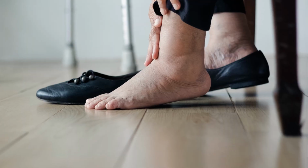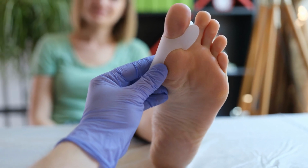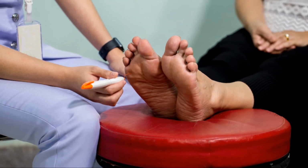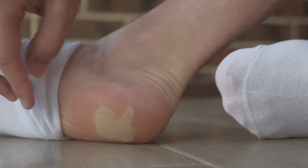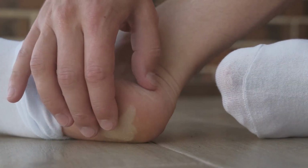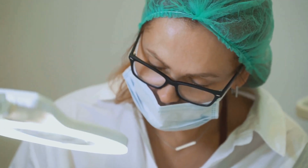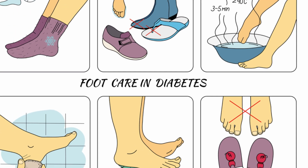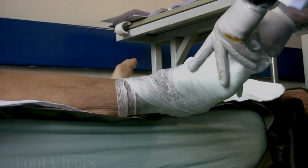Another important sign to watch out for is swelling in your feet. Diabetes can cause nerve damage and affect blood circulation, leading to fluid buildup in your feet and ankles. This swelling can be painless or uncomfortable, and you might notice that your shoes feel tighter than usual. If you're experiencing persistent foot swelling, it's essential to get it checked out by a healthcare professional. Diabetes can be effectively managed, but early diagnosis and treatment are crucial for preventing complications.